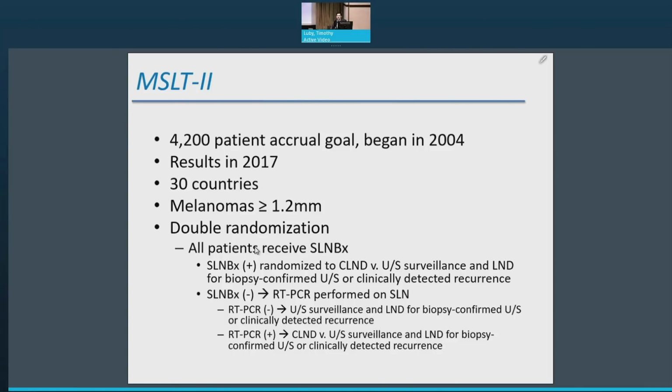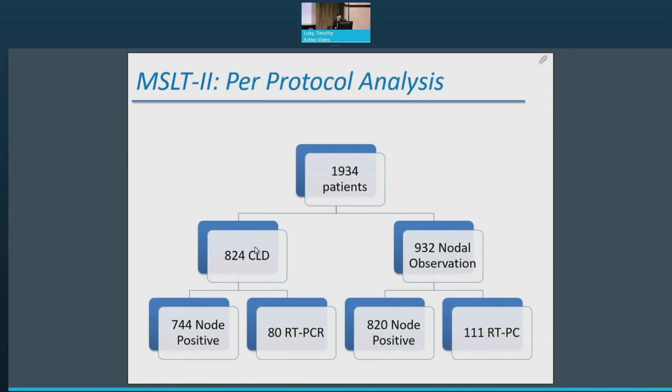They can't really see it. So it's a smaller volume of disease in that lymph node. So both of those were included and they were randomized. And you can see they had about 2,000 patients. Importantly, most of these patients in both of those groups were the traditional, the microscopic positive melanoma, not the PCR positive melanoma.